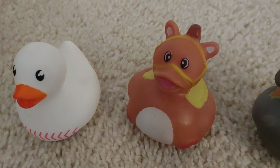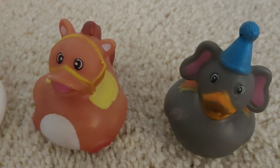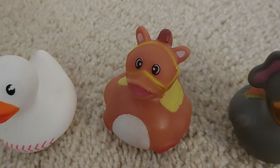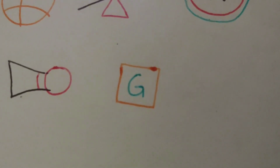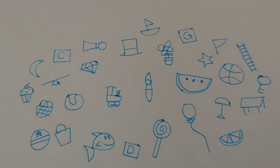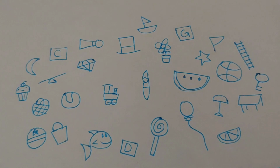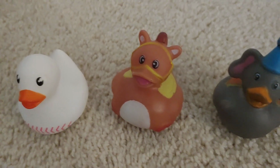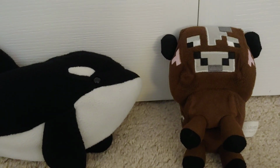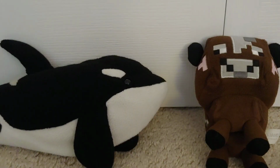Let me see. If Stripes found the watermelon and basketball, and Dumco found the seesaw and horn, I think I'll look for the letter G, because my name starts with G. Okay, now where is the G? All I see are just a bunch of blue things. Hold on, why is everything on the page blue? Oh, that's just what makes this game a little tricky. Oh. Keep looking.